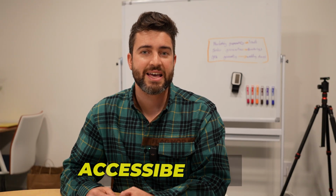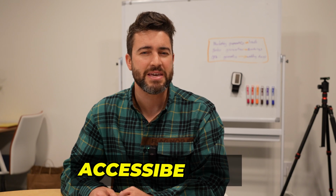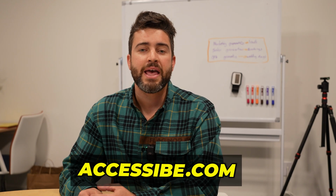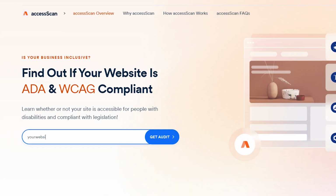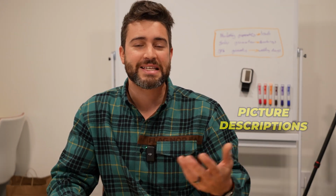And the tool is free, so you can go and check that out. The website, if you want to go check it out, is accessibe.com. There's a section for a free website audit, so you can just put in the URL and it'll give you a free audit and let you know how compliant you are and where you need to be focused if you're not compliant. And a lot of times these are just some very, very easy changes. These are some meta tags you need to add. These are some page descriptions, picture descriptions, things like that.